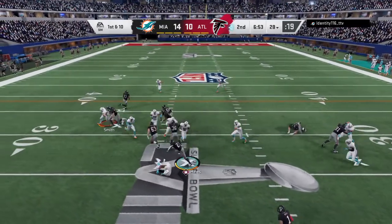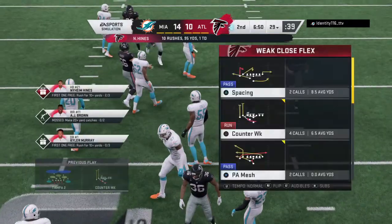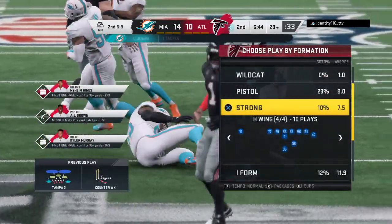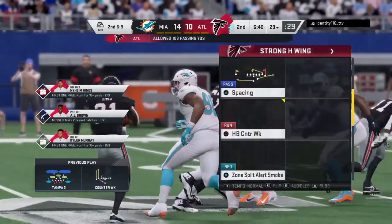They run the counter. Hines. And not much. Maybe a yard up to the 29. Nice job by that defensive front there to hold him to a short gain on first down. Well played, I must say. Yeah, only getting 1 yard. There was no room to run.